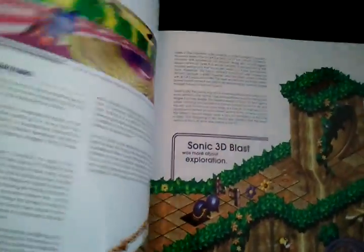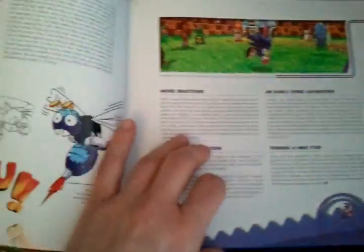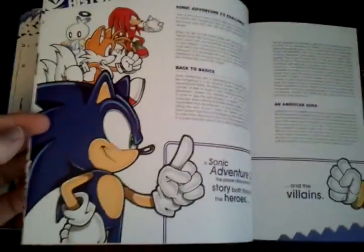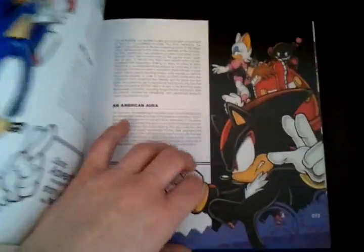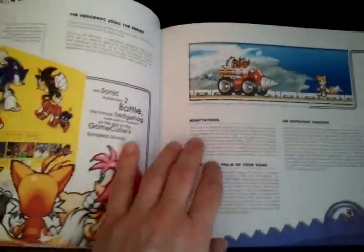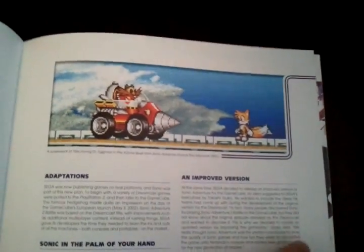So we'll skip a bit on because you get the idea. So then further on, Sonic 3D Blast, the Saturn era, Sonic R. More art. As you can see, there's lots of artwork strewn throughout, and you get to the Dreamcast era. Shout out to the Hedgehog. The aftermath of Dreamcast, basically when Sega went third party. Lovely. I like that look back on Sonic Advance when it's in X Zone.